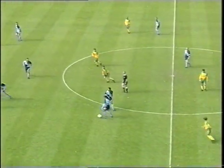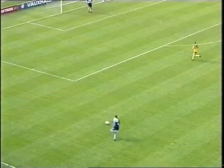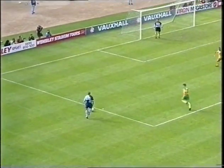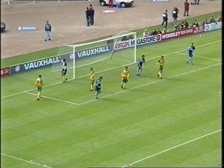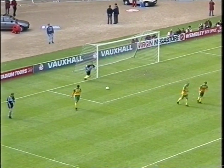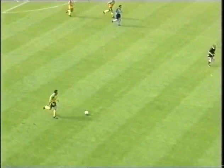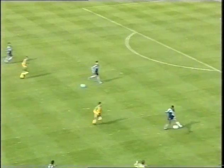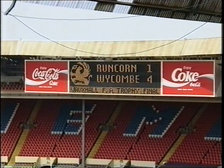Hyrettin. I don't think anybody can want this to end. Guppy. He's got men racing into the middle. Thompson! And another corner, was it? Well, it must have come off a Wycombe boot in the end. The goal kick quickly taken by Runcorn. But on a glorious early summer's evening now, Wycombe are enjoying a party at Wembley.